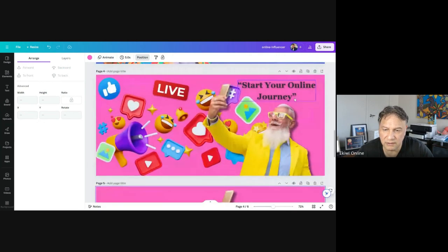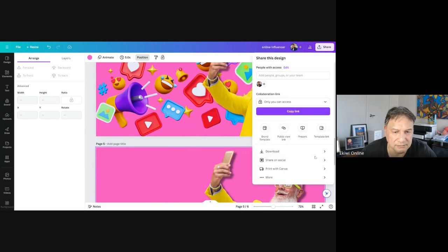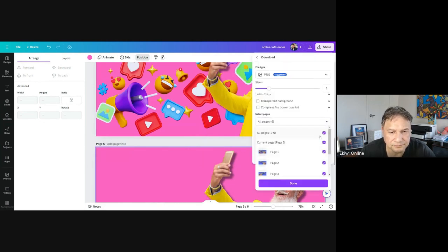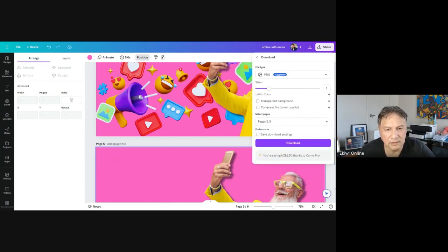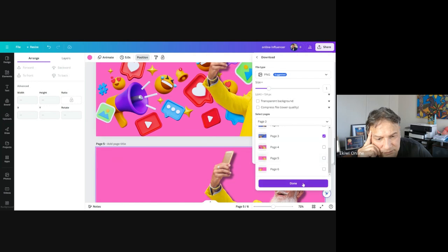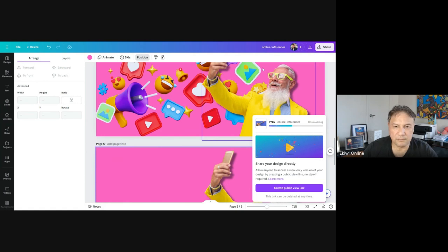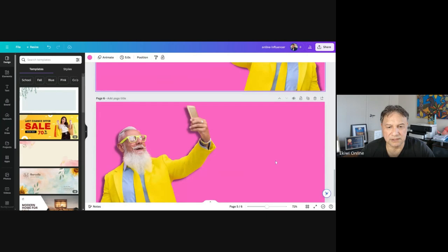So I need 3 and 5. That's what I need to download. And actually, I'm going to do them separately because it just puts it in a zip file when I do it like this. I'm just going to download them separately. Can't be bothered with zip files. All right, so that's that one there.